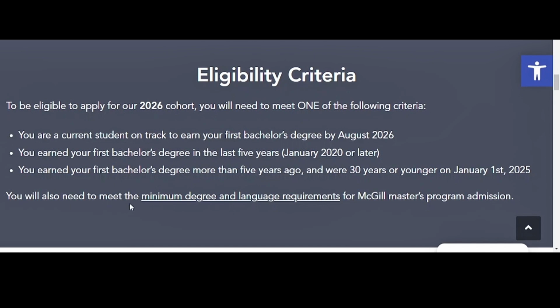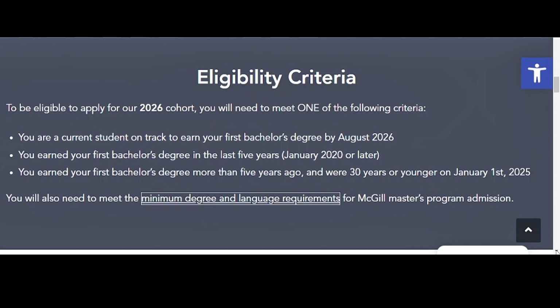You will also need to meet the minimum degree and language requirement for McGill Master's Program admission, because this is a master's scholarship. All right, now we'll look at that later. So the university is McGill University, so they have language requirement in their degree, so you also need to meet that.